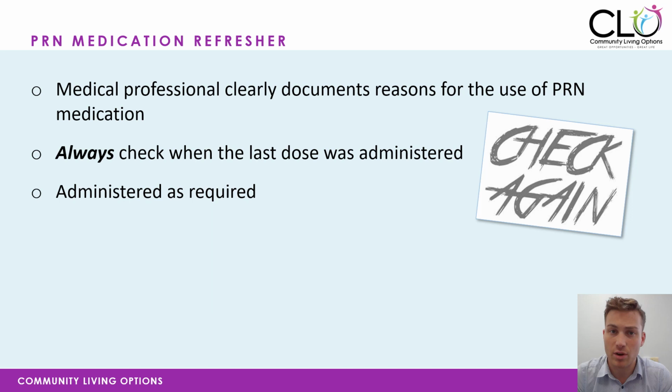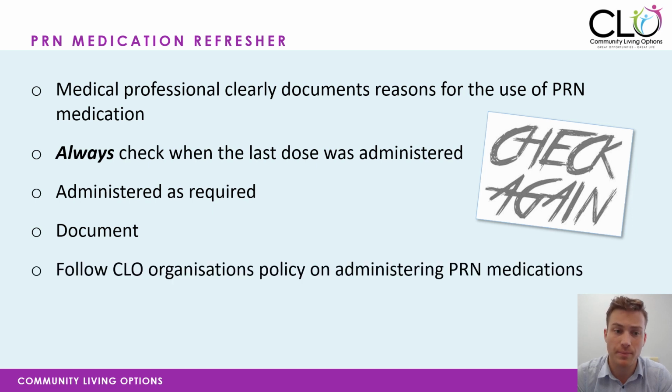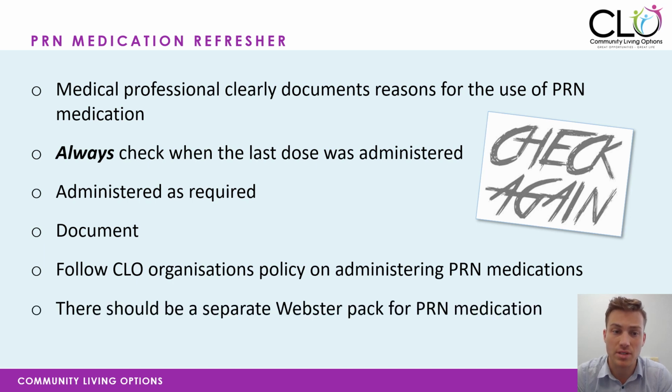You need to give it as they're required, and there is no obligation that you are giving it even if the client doesn't request it, okay? So it's not a regular medication, it's only whenever they need it. You document it just like any other medication once you've given it, and you follow our policies on PRN medications, which can be found in the medication policy.